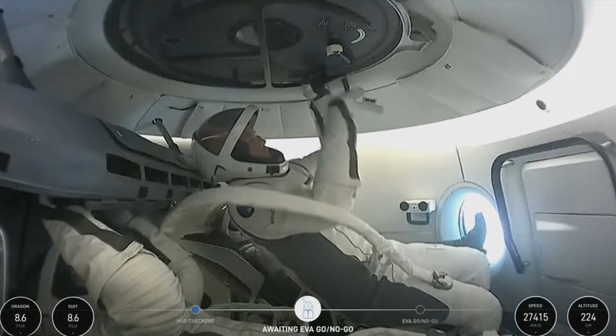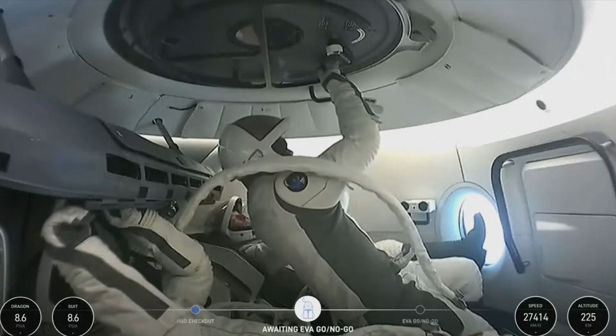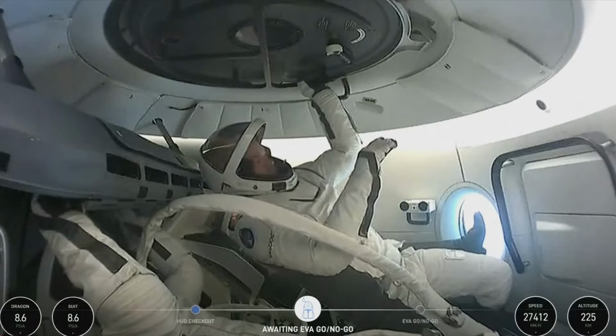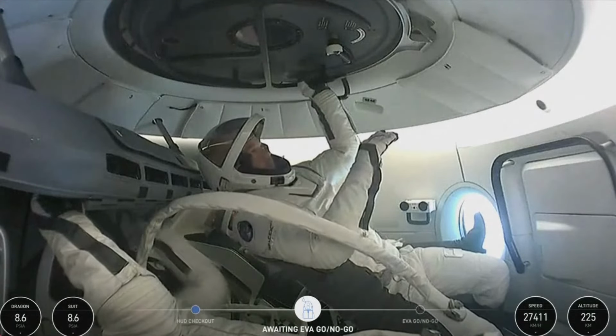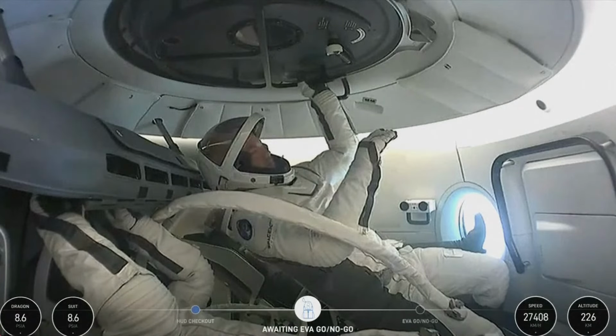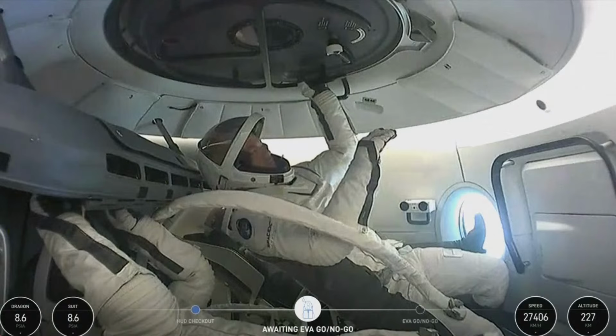Push to talk is set. Go for com check. EV1, com check. EV2, com check. Support 1, com check. Support 2, com check. SpaceX copies all, good comms, all 4 crew.